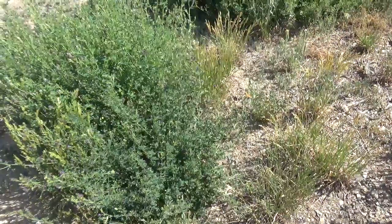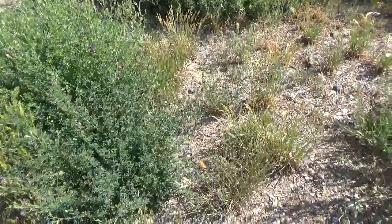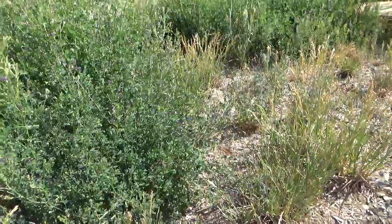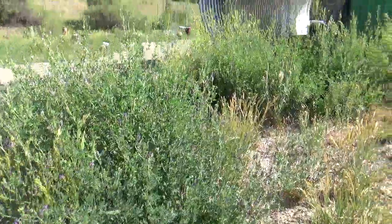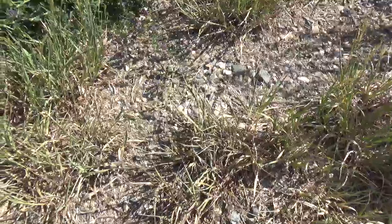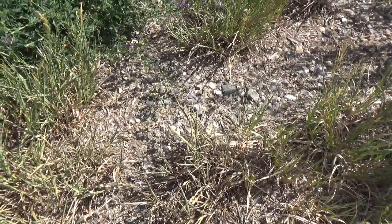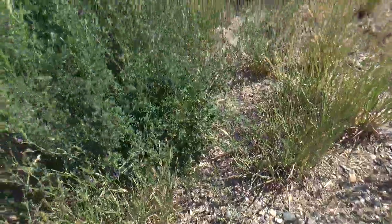Good morning, folks. I'm out here in just a random spot at the ranch, looking at some of the bees and the butterflies pollinating. And I'm also pondering the fact that this is alfalfa, and we've got yellow sweet clover in the back there, and some lambsquarter here. And this is just in a waste area where we have extreme amounts of clay and highly alkaline soil. And that is not necessarily a bad thing.